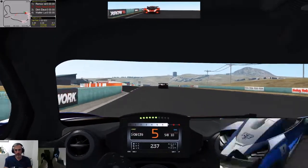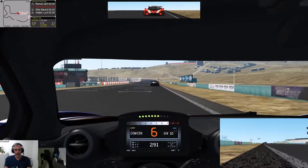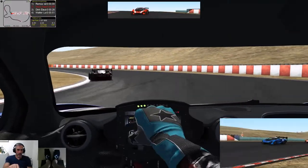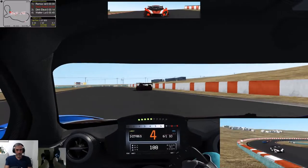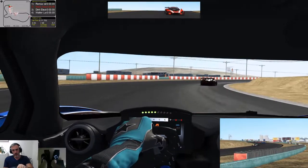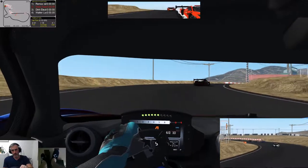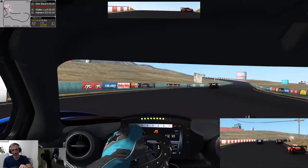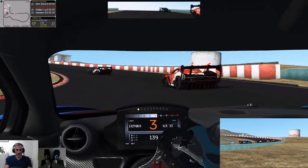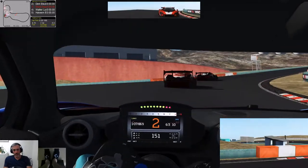Let me just keep this together for 10 laps. Oh, mate's pressuring me, really pressuring me. Unfortunately, guys, you haven't really got to see any of the blocking lines or anything like that. They might show up in the video, hopefully, the external camera. What? Oh, wow. Okay, I wasn't expecting to lose that.